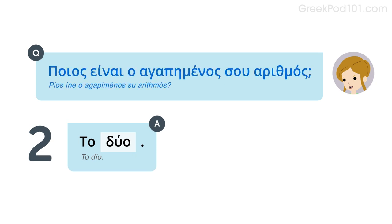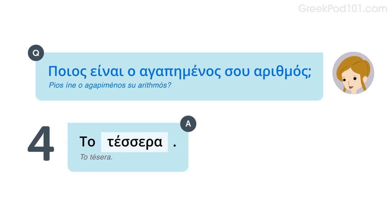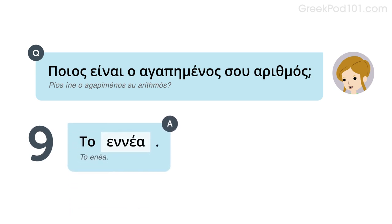Ποιος είναι ο αγαπημένος σου αριθμός? Το 2. Ποιος είναι ο αγαπημένος σου αριθμός? Το 4. Ποιος είναι ο αγαπημένος σου αριθμός? Το 9.